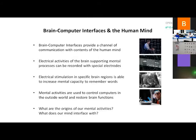So to summarize, we started with a thought experiment of moving your eye and the whole world together with it to show you the simplest way to interact with your mind. Then I told you how the contents of your mind can be recorded and translated from the language of electrical activities of the brain cells.